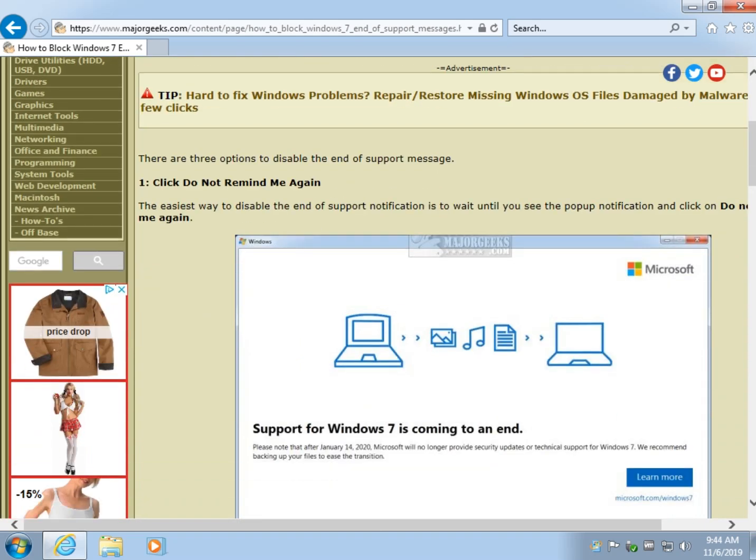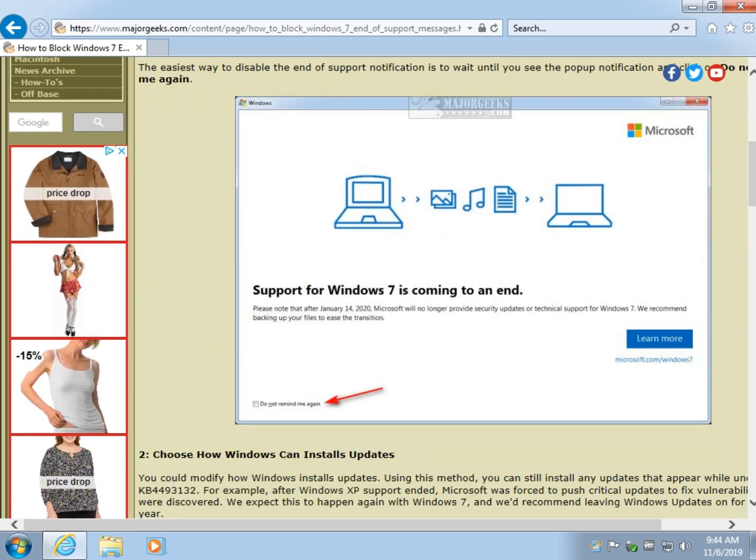So easy to do. You've got three options. First off, the first time you see it, just click on Do Not Remind Me Again. It's kind of buried. So instinct is, window pops up, we close the window. Not in this case. Make sure you just look for that, click on it, and frankly, you're all set. That's all you need to know.